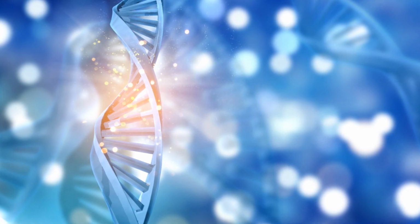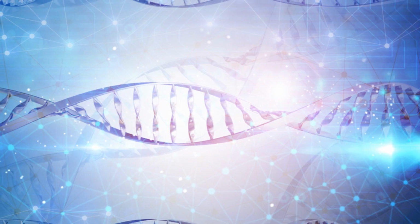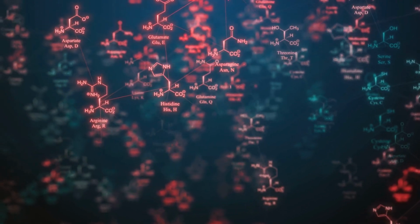Let's start with nucleotides. These building blocks of DNA and RNA are crucial for cell division, repair, and growth. They help keep your DNA sequence intact, preventing mutations and maintaining stability.